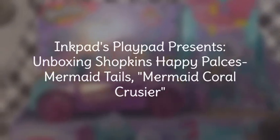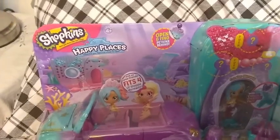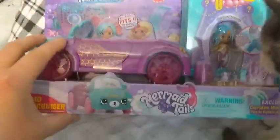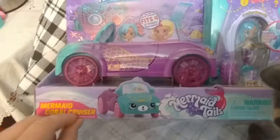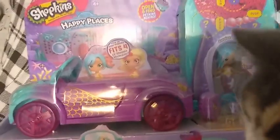Hey everybody, we're back with another unboxing, and today we are unboxing Shopkins Happy Places. This is the Mermaid Coral Cruiser, and this is from the Mermaid Tales, our current series of Happy Places.